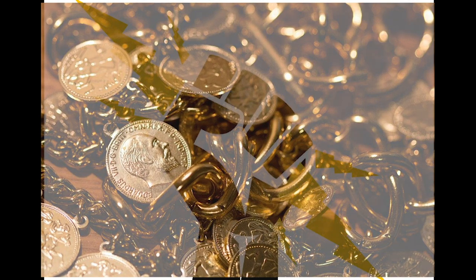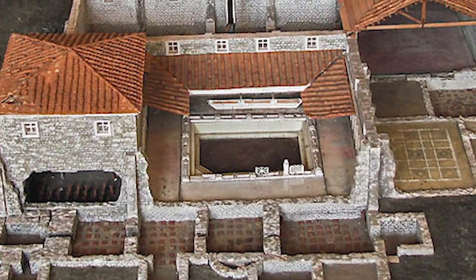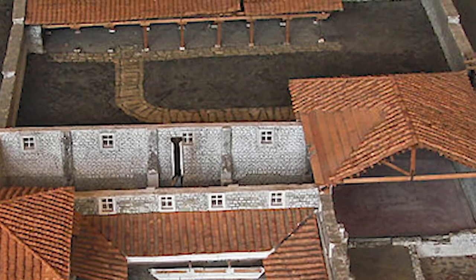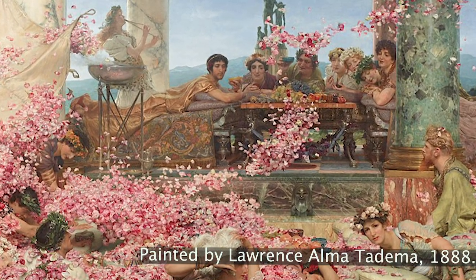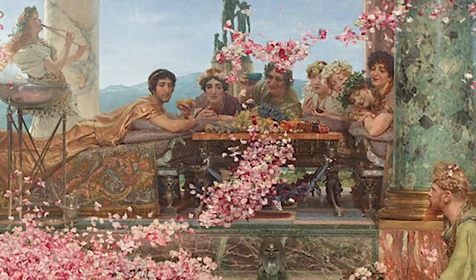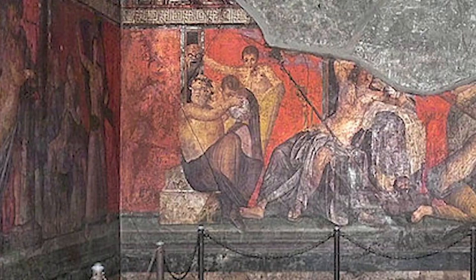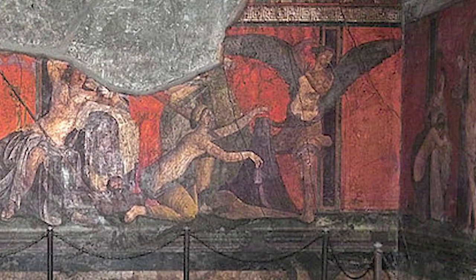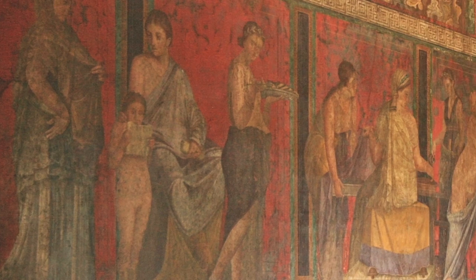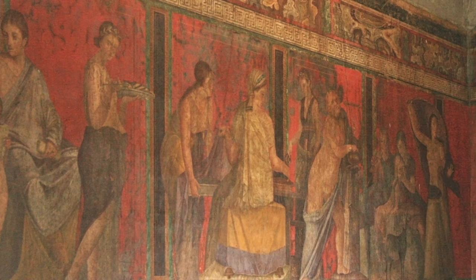After many victories in war, Romans gained wealth and power. The rich and powerful nobles began to build large villas, and they loved nothing more than a grand banquet with friends. These parties were chances to show off and secure their social status. Their beautiful villas were decorated with fresco paintings and mosaic. Fresco is the pigment that was applied to damp plaster wall. This made the colors brighter and helped the paintings to last.